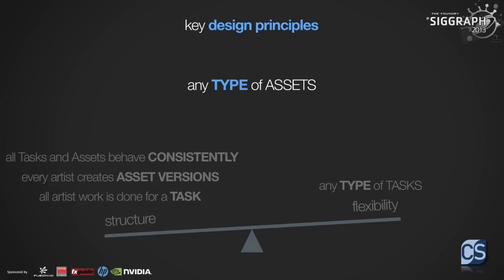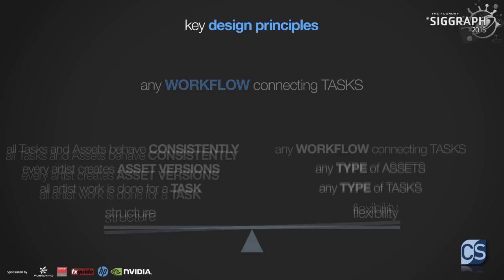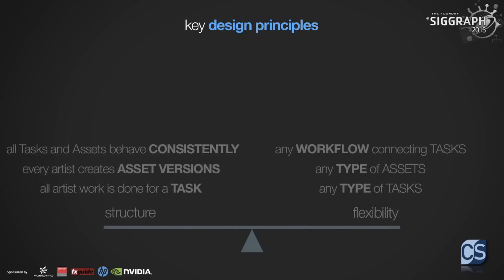Equally, we want to support any type of assets. As I mentioned, anything from stills collections to all the more traditional artist outputs. And this functionality would allow us to create any type of workflow, simply recombining different tasks for what is needed by the specific production.